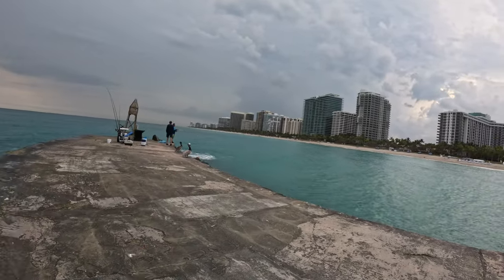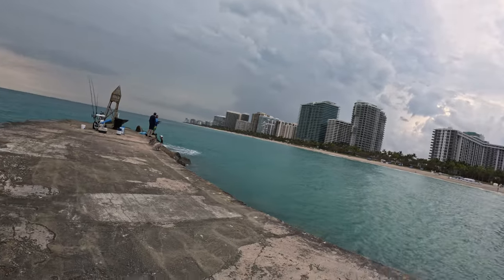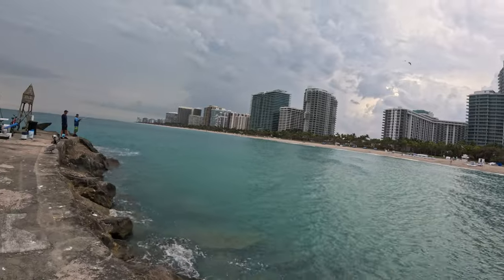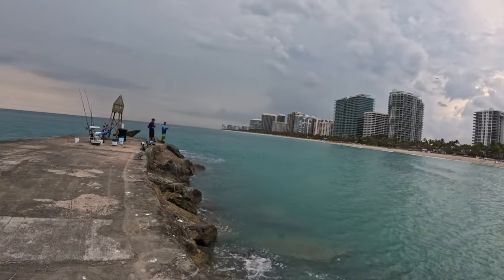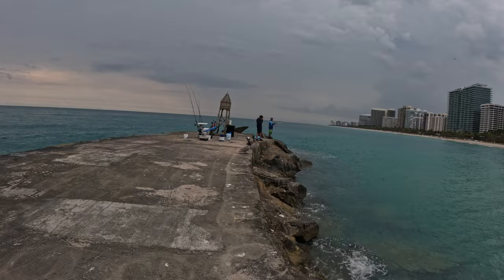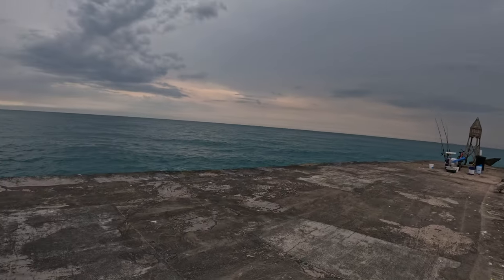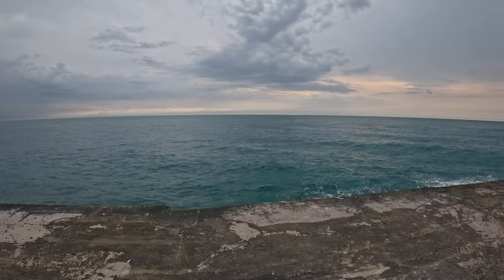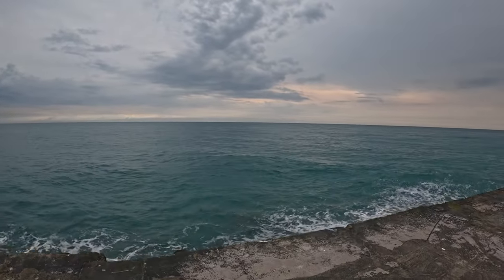See people over there trying to catch some bait. They're also fishing out there. The water's nice right now. The only thing is that it's going to change soon because we got the little storm coming in. But besides that, we try to make the best of it and enjoy it. Let's see how it goes.